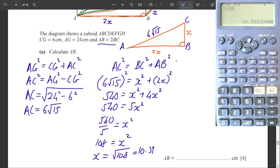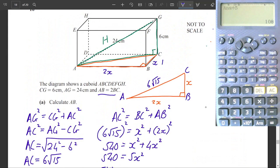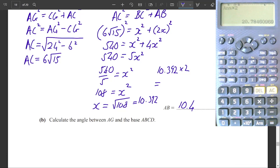So, is that the correct final answer? No. Look carefully. I've worked out x. x is BC, so that is 10.4, where AB is double that. So I need to take this answer, let's take the unrounded answer, and double it. Double that. Now we've got the right answer: 20.784, which gives us 20.8 rounded to 3 significant figures.